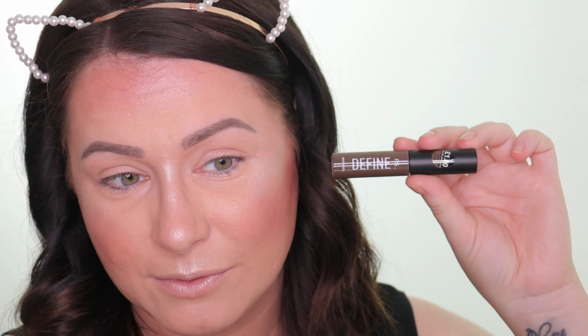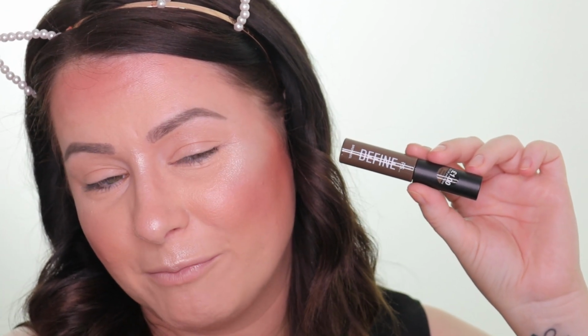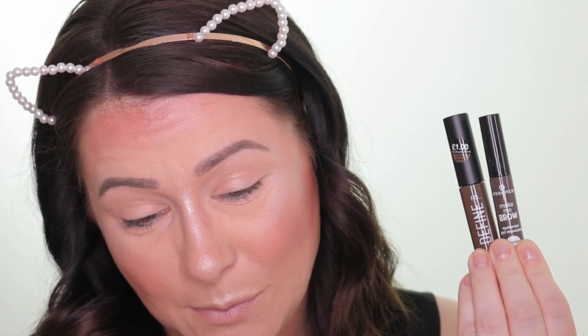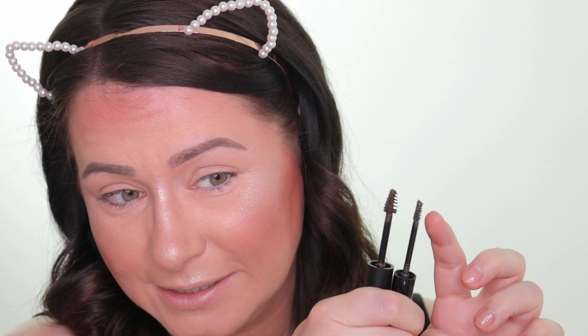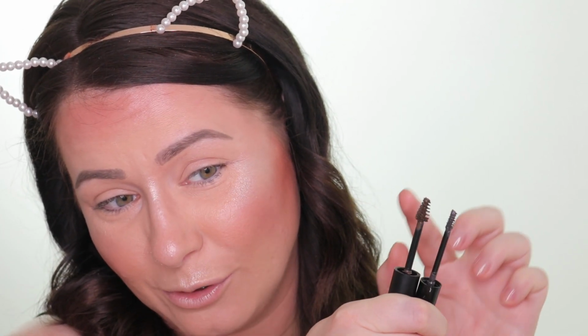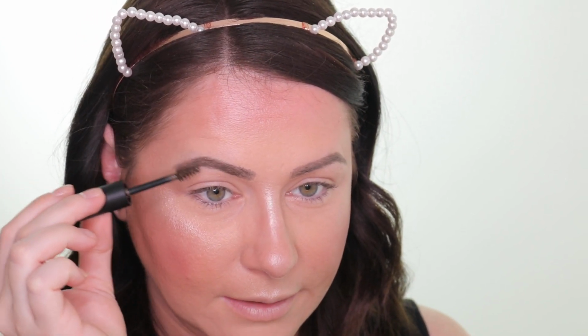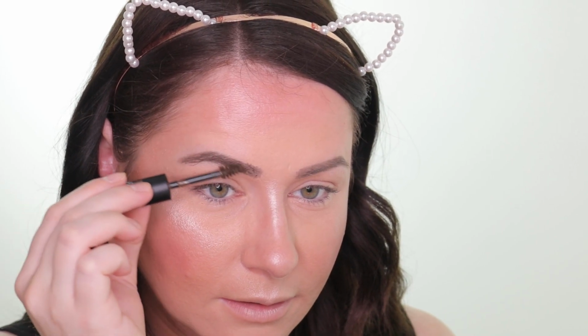So the next thing we need is some eyebrow gel, and I have this £1 Define Eyebrow Gel from Primark. As you can see, the packaging is really similar to the packaging of the Essence one, which is also very similar to the packaging of the original Benefit Gimme Brow. Once you open them though, you can see that the Essence one is much smaller. The Primark one is quite short but chunky. So I'm really interested to see how this is going to work. I think because it's short, we might be able to handle it. I normally hate these large heads on eyebrow products.